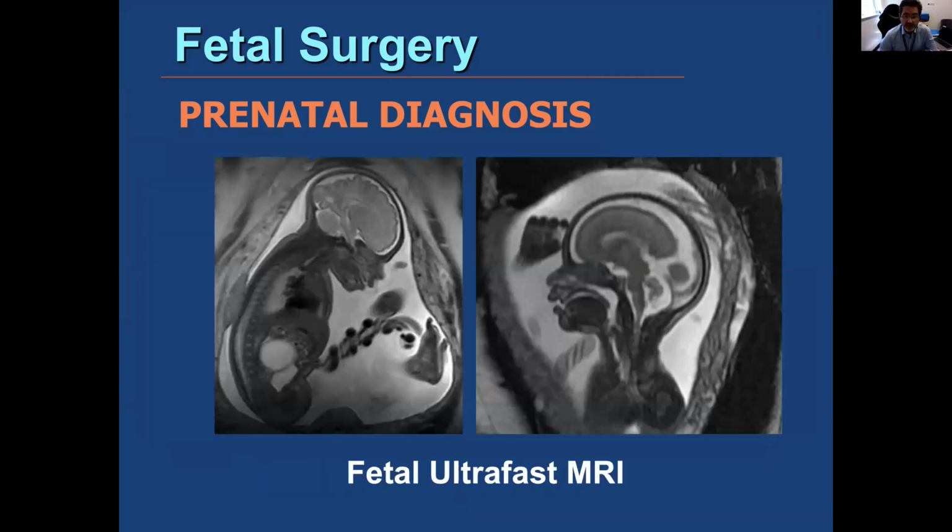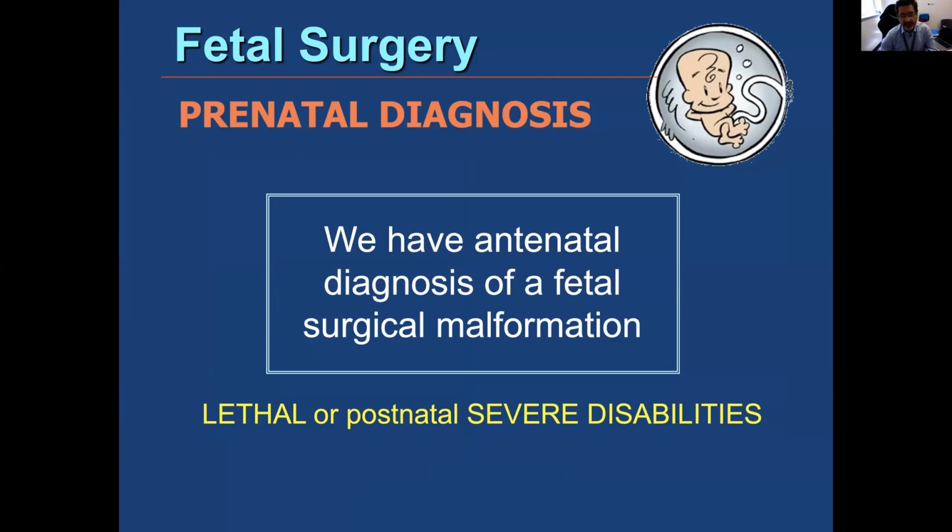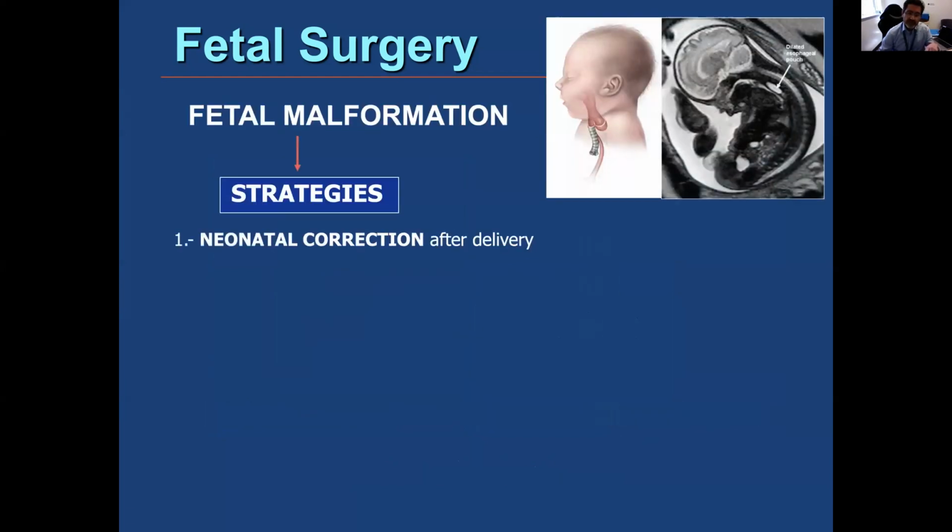Of course, fetal MRI will be a good complement to that. Fetal MRI is very good for chest, abdomen, and mostly for the central nervous system, so we can have a very good approach of the brain. With all these tools, finally, we will have a pretty good diagnosis of a fetal malformation. And we know many of those will be lethal, during the fetal life or even later. But others are not lethal, but will cause very severe disabilities and problems for the life of these kids. So for that reason, after detection, we can do different strategies.